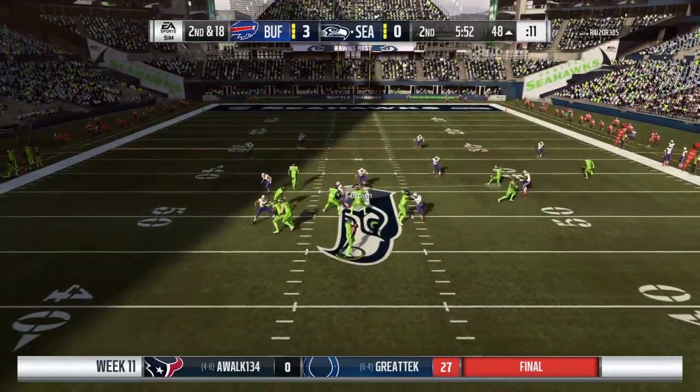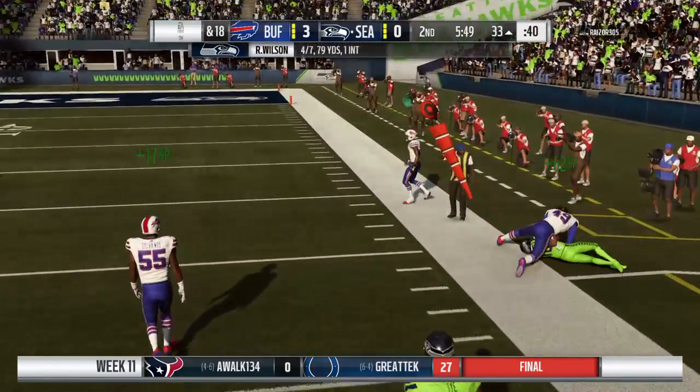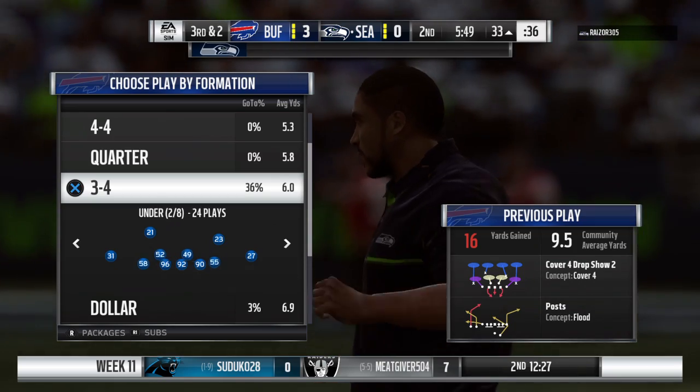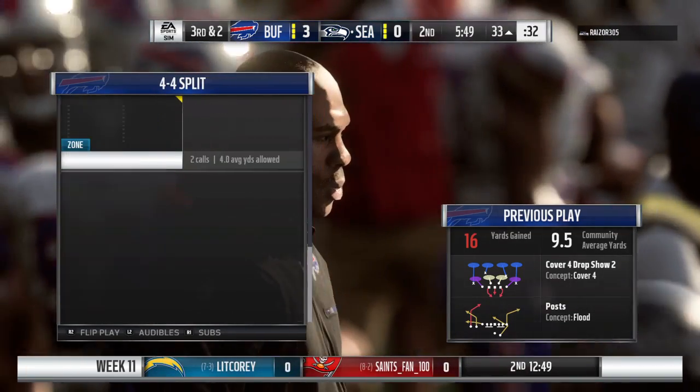On second down, here's Wilson. To the sideline, and that is a heck of a catch as he was able to get both feet in. They get 16 out of that one, but they'll still need to convert on third.